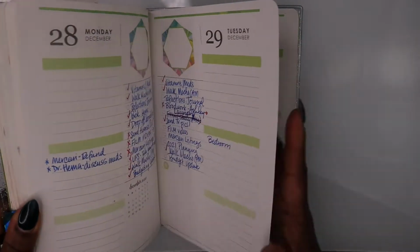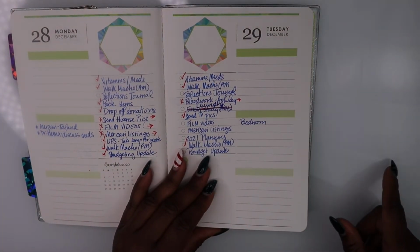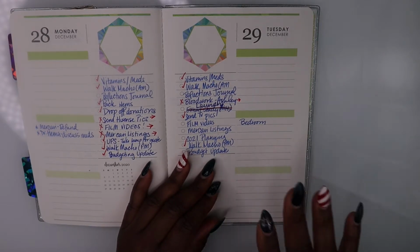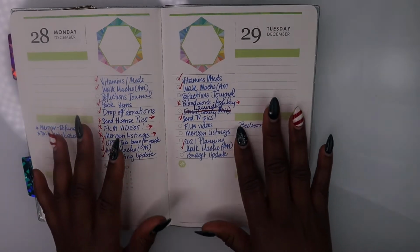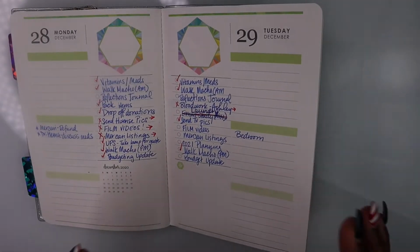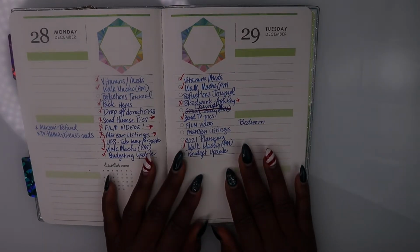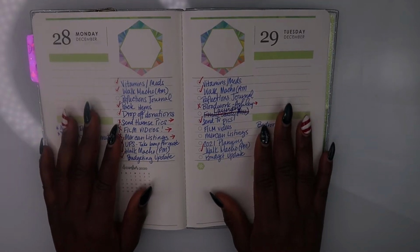Today I'm going to be planning for the week of Monday, December 28th through Sunday, January the 2nd, but I'll be starting January in my new planner, so you'll see that as I get to those days. I'm going to start off by just planning for Monday through Thursday to close out this planner, and then I'll come back and do the weekend in my new planner. So let's get started.